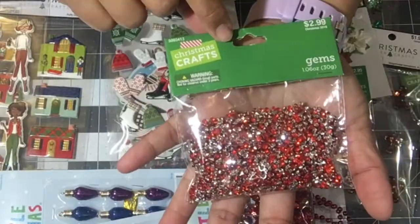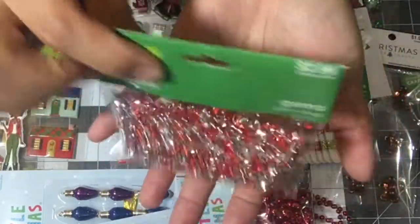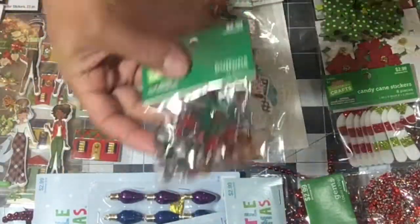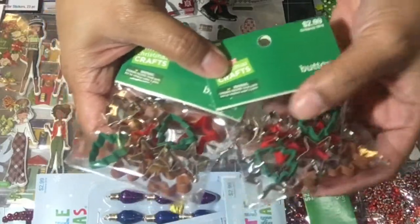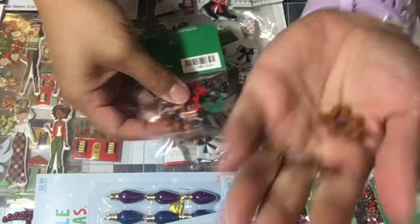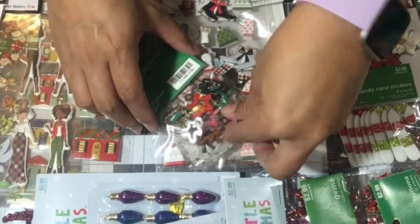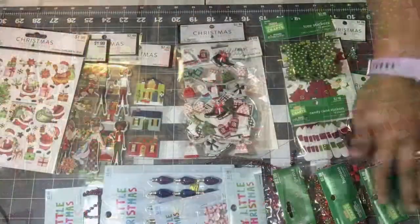And then they had these little gemstones. They're like little diamonds, but they're red. 1.06 ounces. I got that. I also grabbed these teeny tiny little cookie cutters. I got two because they were so cute. There's some metal and plastic pieces. I got two of them, $2.99. I should open, I guess they're little, yep. That's what they look like. They look so cute, so realistic. I love it. And I guess you could just put them on a string and hang them up. But because they have a flat back, I figured those would be cute for decorations.